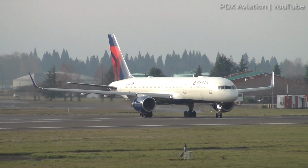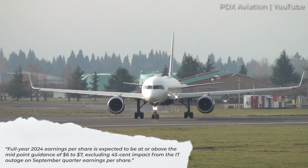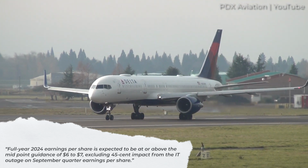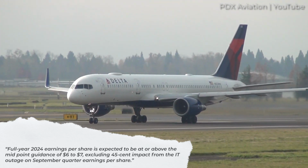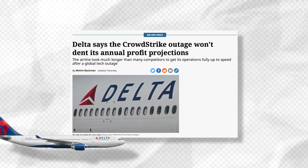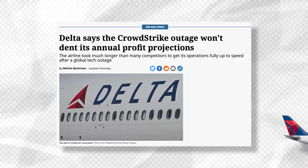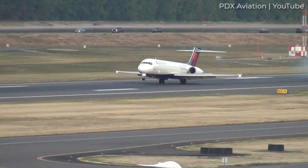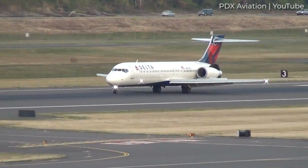Nonetheless, in a filing on September 12th, Delta stated, "Full year 2024 earnings per share is expected to be at or above the midpoint guidance of $6 to $7, excluding 45-cent impact from the IT outage on September quarter earnings per share." Most people have translated this to mean that the outage won't make much of a dent in the airline's annual profit projections. When it comes to lawsuits filed by passengers against Delta, we're guessing that the airline will try to settle these in order to put things back on track.